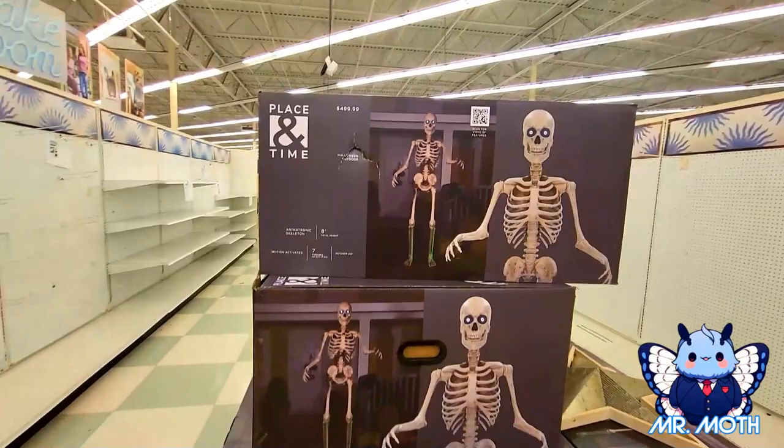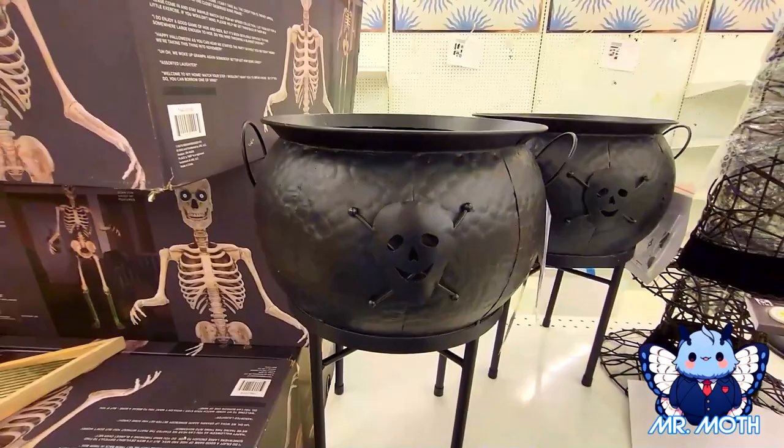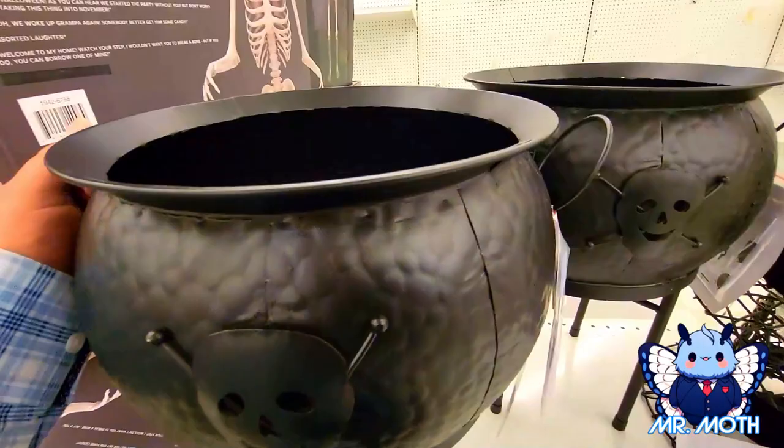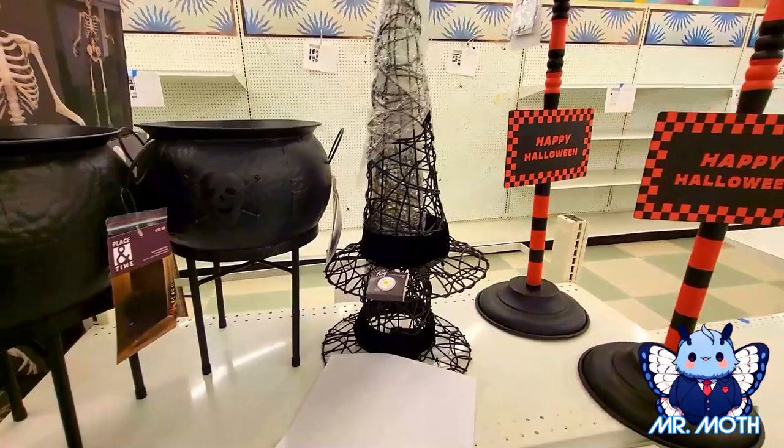Going down the aisle a little bit more, they got some more cool stuff. I like the cauldron setup. This is pretty cool. Kind of big and a little heavy, but this is really nice. This one, they have it with a plant in it. $59.99 on that one. And then here's some witch hat.